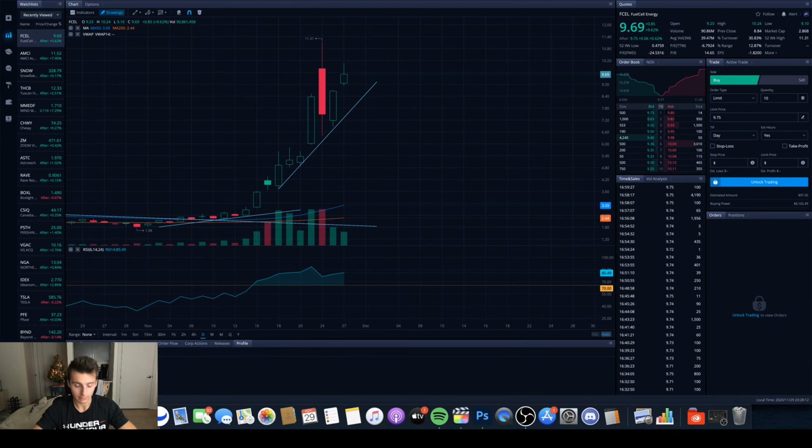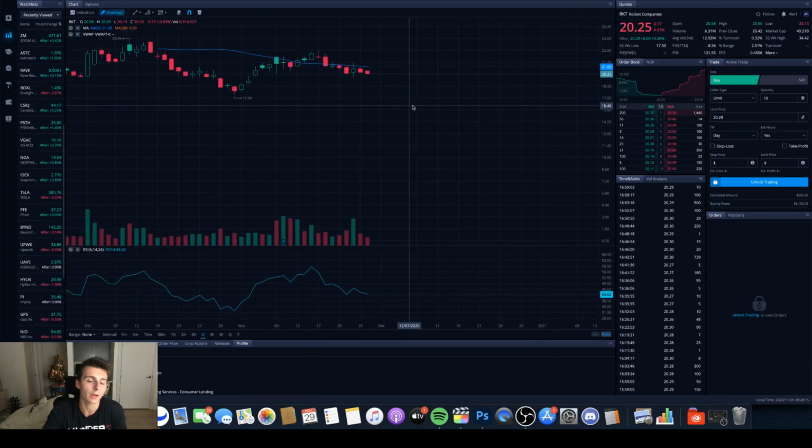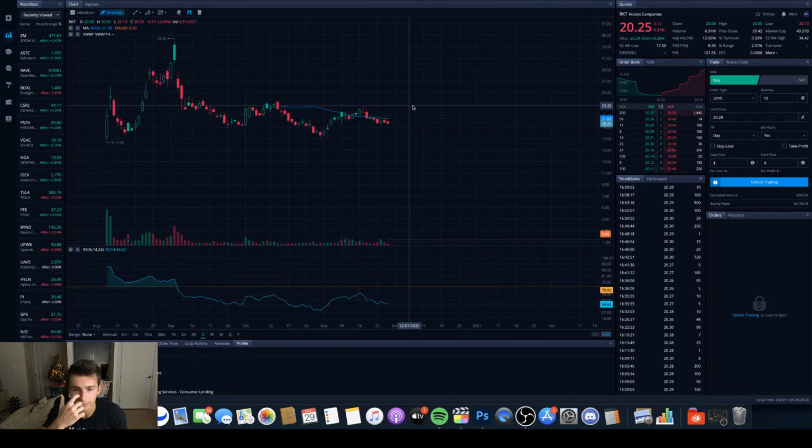Rocket, RKT. RKT I like, but I also have it in the long-term portfolio. This is one where you're looking at your flashy company. You're not looking at the next EV play, but this one can definitely work. We have some support here in the mid 17s. So if it comes down, that's a pretty good spot to buy in my opinion. Unless it drops below, then it could get a little interesting to see how far down we do go. So we'll have to see.